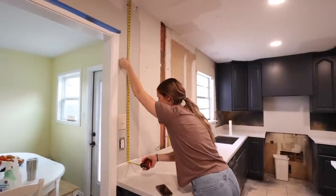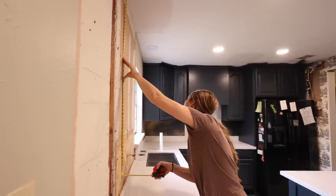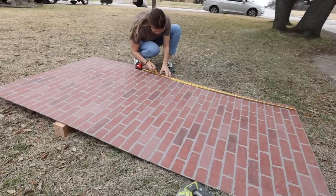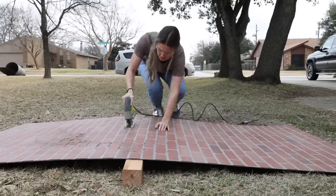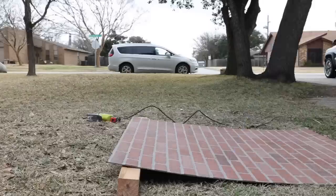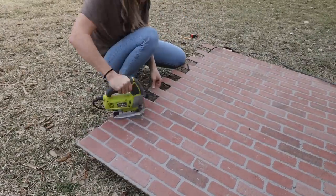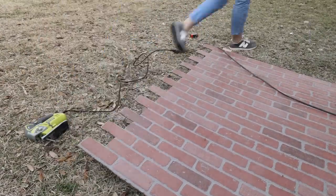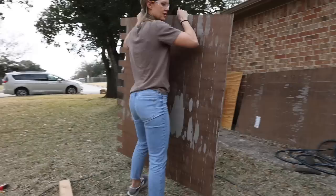The first step in installing this brick backsplash was, of course, to measure from the countertop to the ceiling. Since I'm going to be adding floating shelves on this main wall, I thought it would look so great to carry that brick all the way up to the ceiling. This actually isn't the first time I've used these brick panels, and in previous projects, I figured out that the best way to conceal these seams is to cut out the little half bricks between the panels.